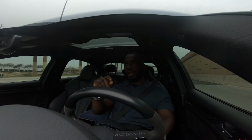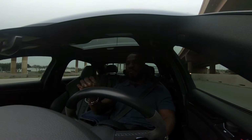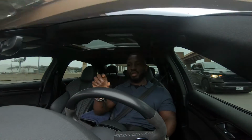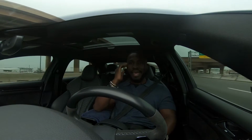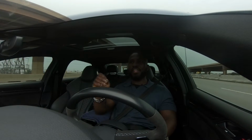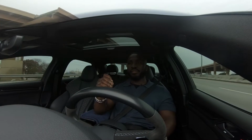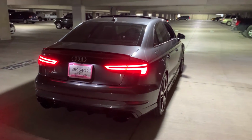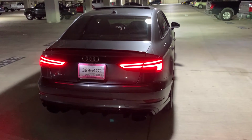So back to the price, $55,000. You can buy a base model RS3 for $55,000 and above. That is insane. But these cars, the RS3s, hold their value more than the S3s. This car holds its value more than the S because of the RS, because of the history behind this car, because of the history of that engine up front.